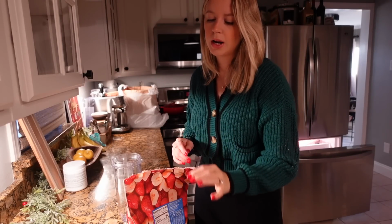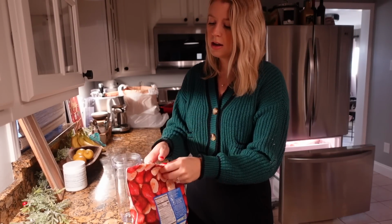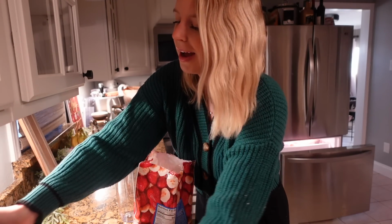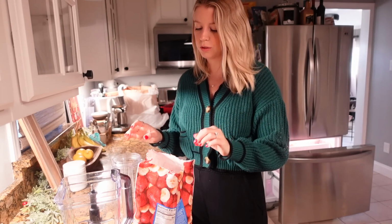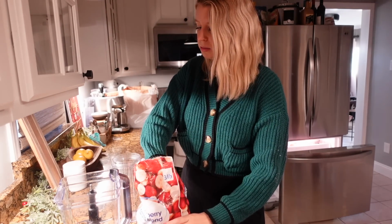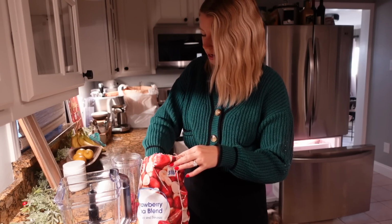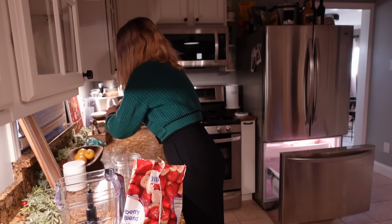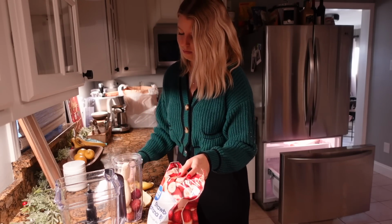Okay, making my morning smoothie this morning. I've been loving making smoothies in the morning just to get in some fruits and veggies. At least in my head, I'm starting my day off on a great note if I am getting some fruits and veggies. So today I am making a strawberry banana smoothie. I feel like these never come with enough bananas, so I mainly just grab some strawberries, and then I'm going to put in my own banana.